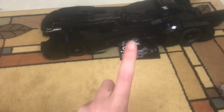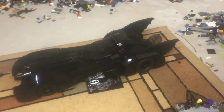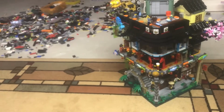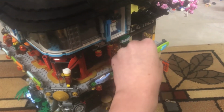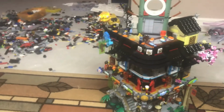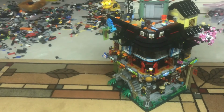Let's move on to my favorite set in my collection, and also just happens to be my favorite Lego set of all time. Alright guys, my number 1 favorite set, possibly my favorite set of all time. The Gunship might be my favorite set of all time. UCS one, new one. It's the Ninjago City from 2017. It is also the biggest set in my collection. Has 4,867 pieces. The price tag on this thing is $300, which I think is actually a really good deal for this, since it's 4,000 pieces.